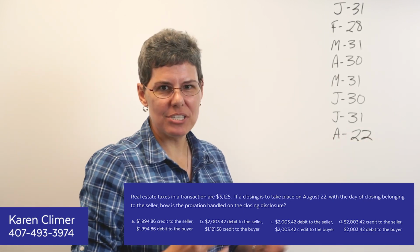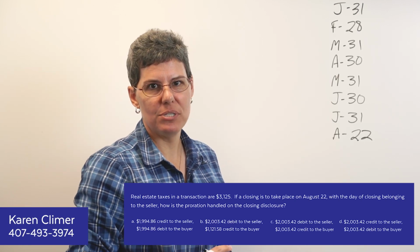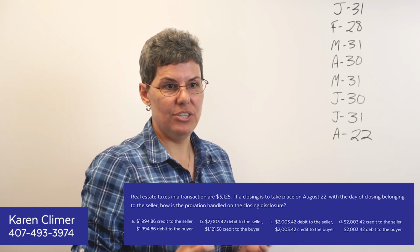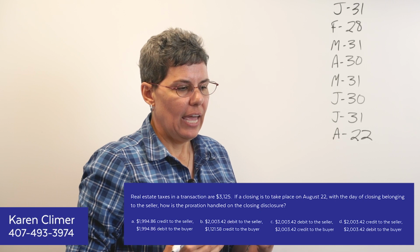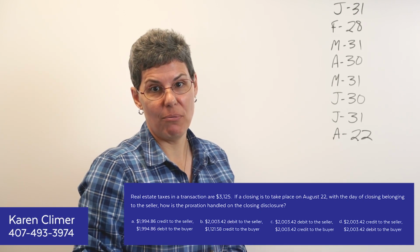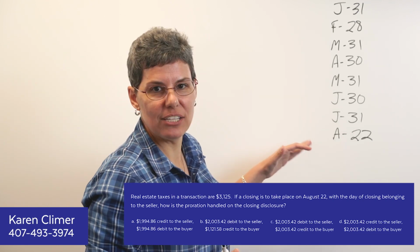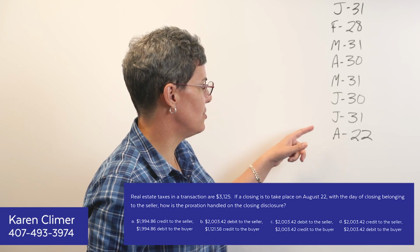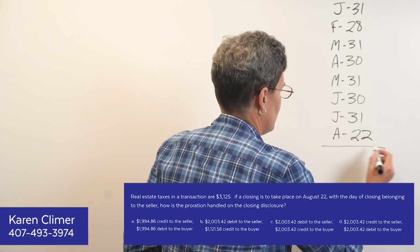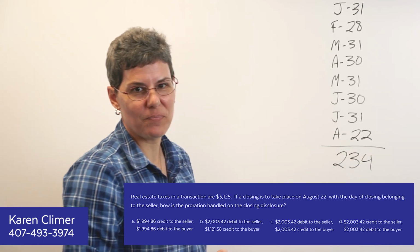The buyer's day, seller's day thing is really important. The question will tell you who owns the day of closing. And if it's the seller, whoever owns the day is going to get all the income from the day and pay all the expenses from the day. So in this case, we're adding up the seller's days, and they tell us that the 22nd is the seller's day, so we're going to include it. So when I added those up, I got 234 days.